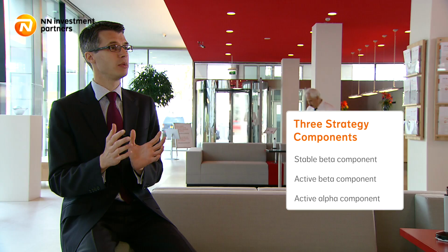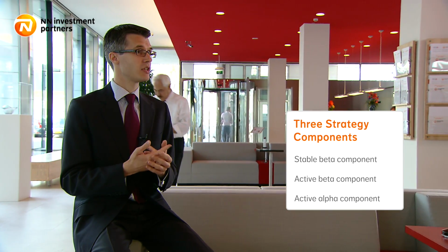We've been able to do so by breaking down the fund into 3 components. The first component is the stable beta component. Here we invest in 0 to 3 year bonds that are rated BB or investment grade. The second component is the active beta component, where we make tactical asset allocations to various fixed income asset classes. The third is what we call the active alpha component. These are long-short positions where we take limited directional risk.